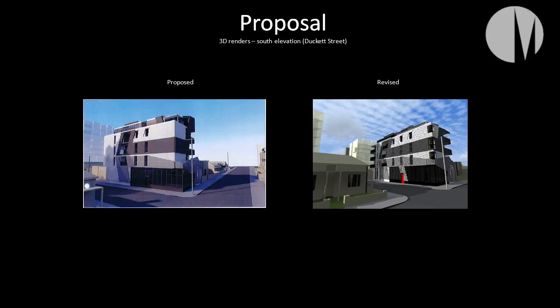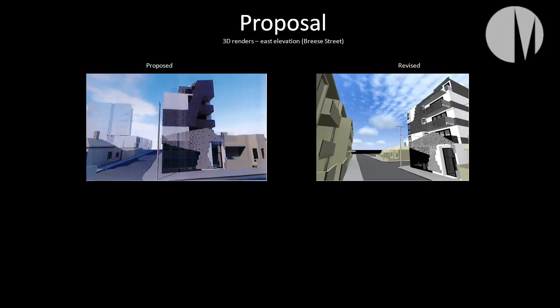Over the course of the application, there were a few concerns raised with the appearance of the development. On the left of the screen, we can see what was originally proposed, and on the right, the revised plans that were submitted late last year and which are referenced in the recommendation as part of Condition 1. Of particular note is the additional windows that have been provided and the changes to the materials and appearance. There we have the Breese Street facade, with the originally proposed on the left and the revised on the right.